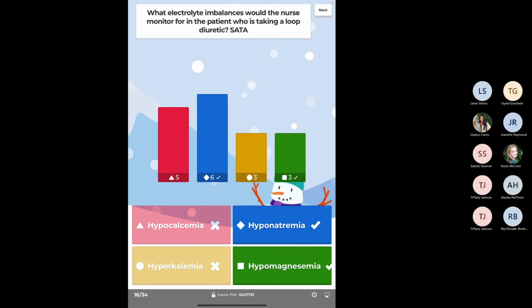All right, so the answer for this one is going to be hyponatremia, hypomagnesemia. You're also going to watch for hypokalemia. Typically, our diuretics don't interfere too much with calcium. Mainly, we're looking at sodium, potassium, magnesium.